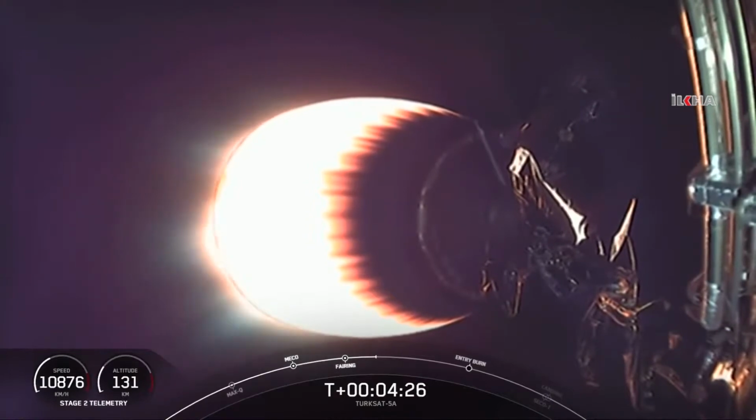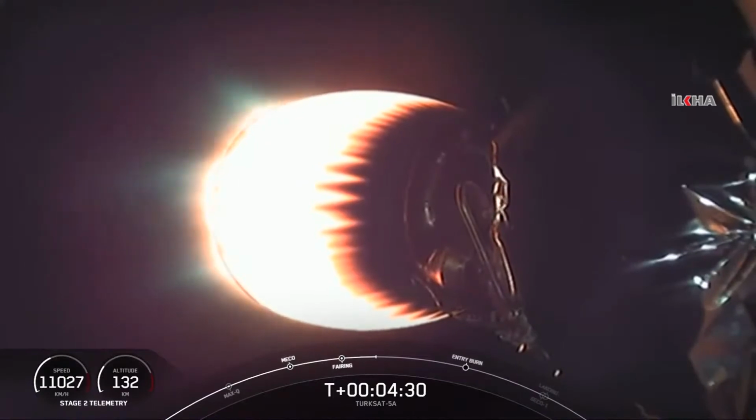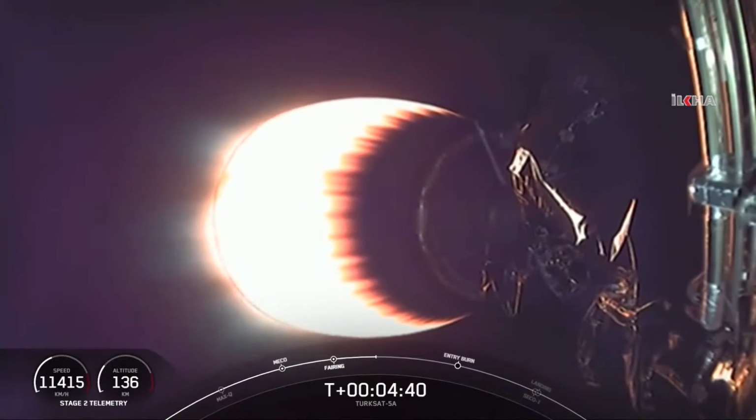Its velocity at separation was about 2,200 meters per second, or 5,000 miles per hour. Once the separation occurs, the first stage is still moving at such a high velocity, it continues to raise its altitude as it approaches its apogee, and then it'll coast down a couple minutes before it starts its return back to Earth.